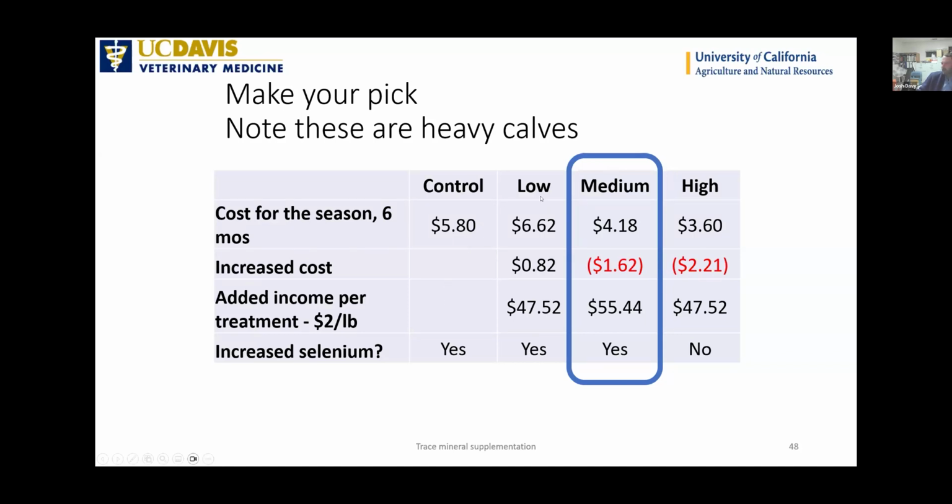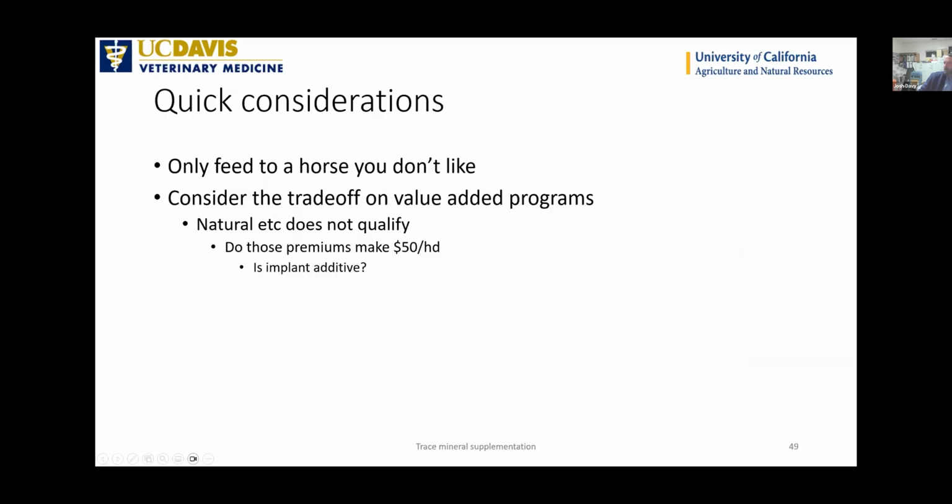One thing we are finding is low was about 800 grams per ton, medium was about 2,000, and high was about 3,000. They went off mineral at 3,000 enough that we couldn't sweeten it up for them to eat enough mineral, to the point where we actually saw selenium decline. So somewhere between 800 and 2,000 grams per ton was probably the sweet spot.